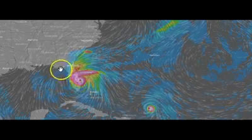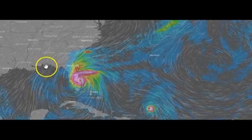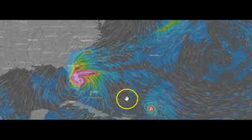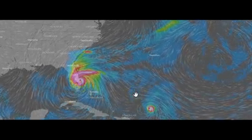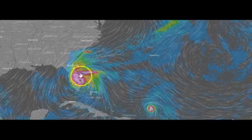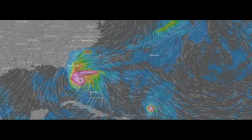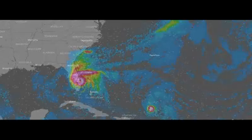Everybody in Florida, except maybe this little piece, and it's going to get some rain, or the panhandle. Florida is going to take a beating. At this time, midnight Sunday, the rain bands are going to be moving up into Georgia and South Carolina. Monday.